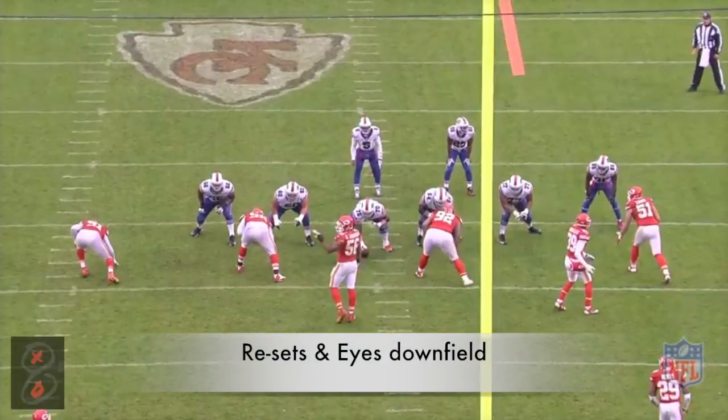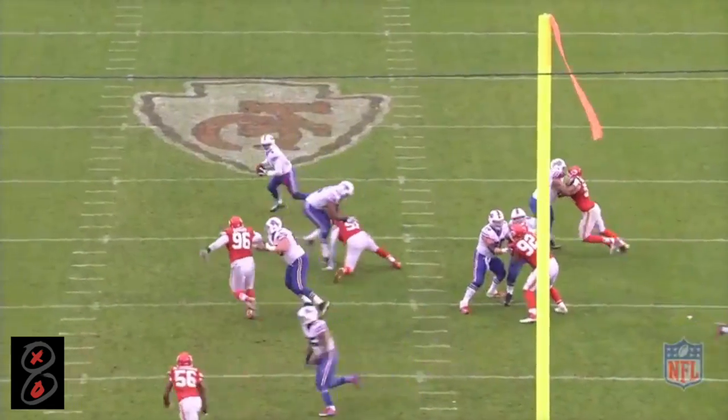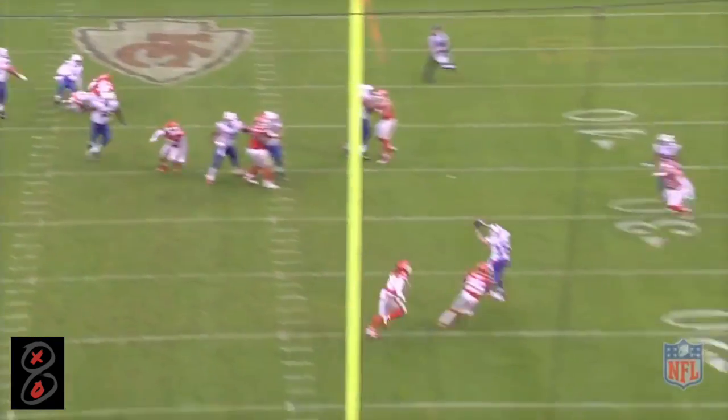The play is a high-low read for Taylor, so he's reading the middle linebacker. The backer jumps a shallow drag, so Taylor avoids the rush, resets, and delivers.